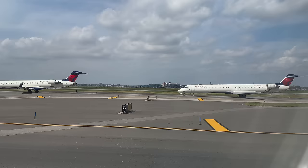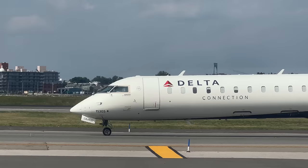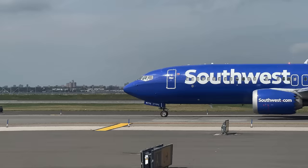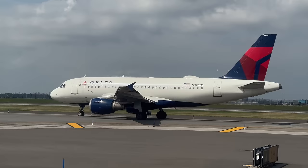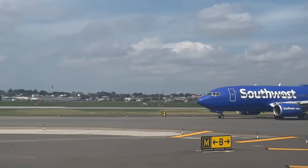Everyone's in this mess today together, like this United 737 headed to Chicago, and this fellow Endeavor Air CRJ-900 headed to Raleigh-Durham. Passengers on this Southwest 737 bound for Nashville just have to sit it out like those on this Delta A319 headed to Tampa. We can only slowly move, and as we continue along behind an American 737 that we saw earlier, we get another instruction from the controller.